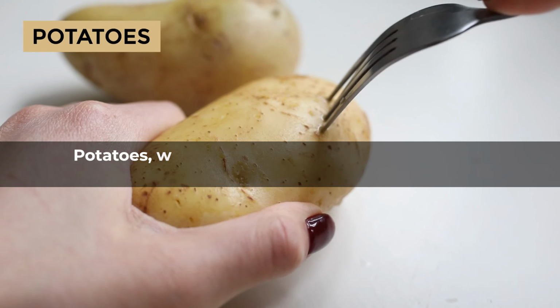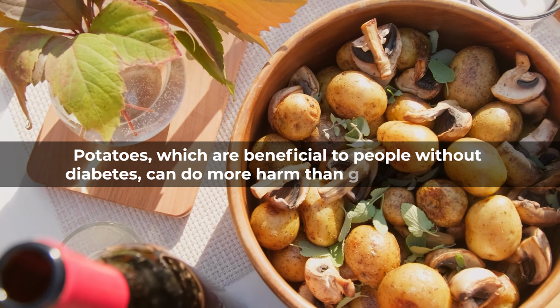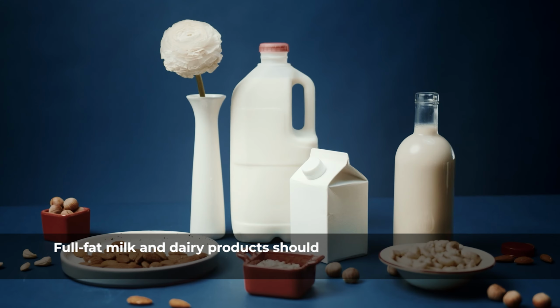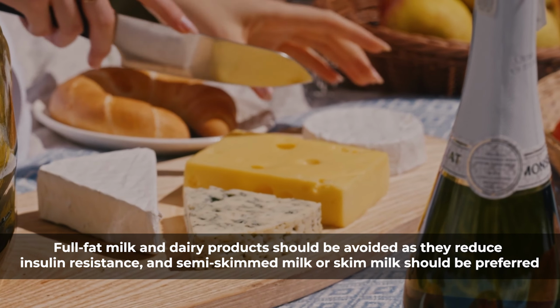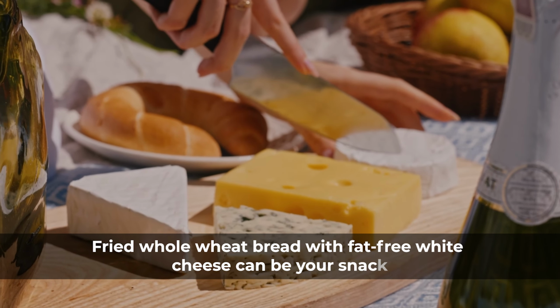Potatoes. Potatoes, which are beneficial to people without diabetes, can do more harm than good to diabetics. Full-fat milk and dairy products. Full-fat milk and dairy products should be avoided as they reduce insulin resistance, and semi-skimmed milk or skim milk should be preferred. Fried whole wheat bread with fat-free white cheese can be your snack.